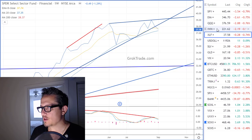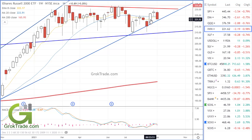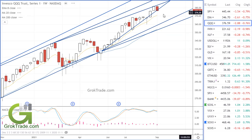That's bad news. While we're here on the weekly, here's the Russell 2000. We haven't violated the line yet. This is the only hope we have. The small caps, can we stay above that trend line? If not, we're toast.